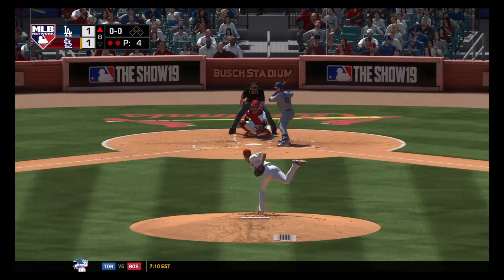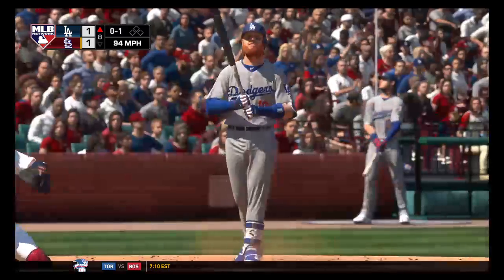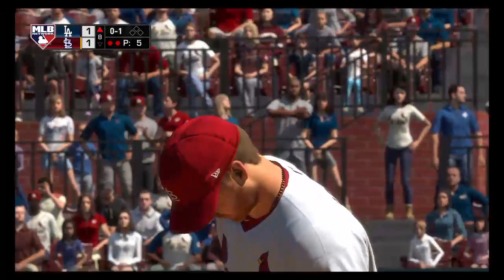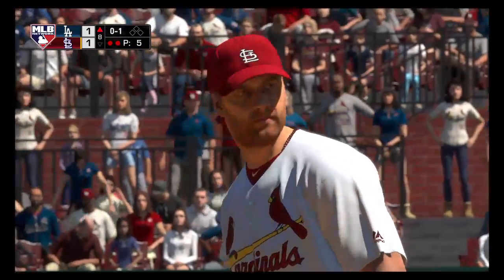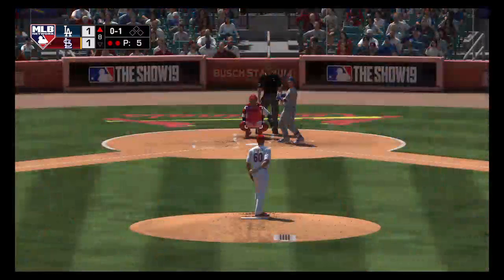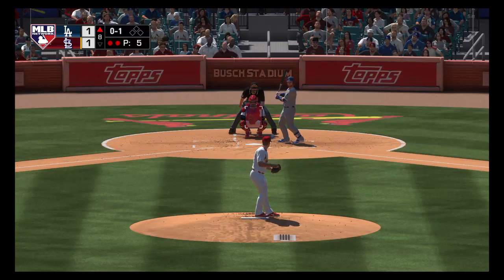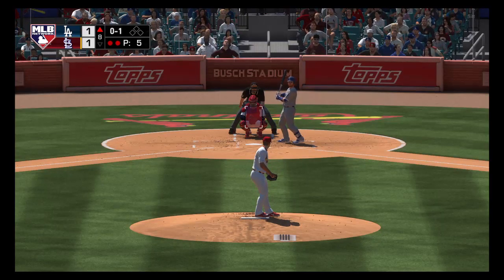First delivery to him on the way, and he gets ahead 0-1. Hey, that's a great job by the pitcher to get ahead right there. You know you've got a star hitter at the plate. He's not afraid to go to 2 strikes or go deep in the count. That's what you have to do. You have to put him at a disadvantage with the count.